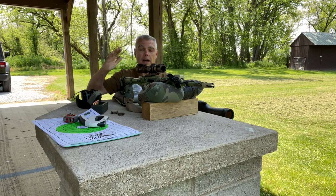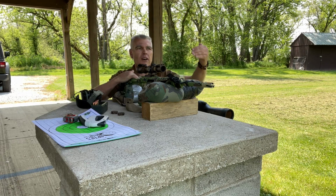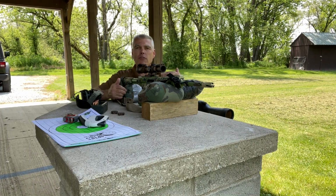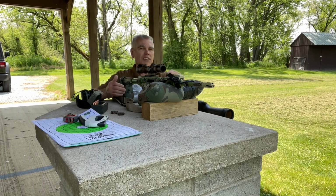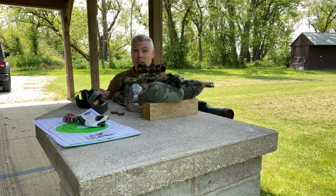Alright folks, at this point I have fired 3 shots out of the rifle. I've made 3 sight corrections, one at 25 yards, 50 yards, and now at 100 yards. At this point I'm going to fire my first 100-yard 3-shot group and see if I need to do any last-minute fine-tuning on this optic. So let's take a look and see how this goes.